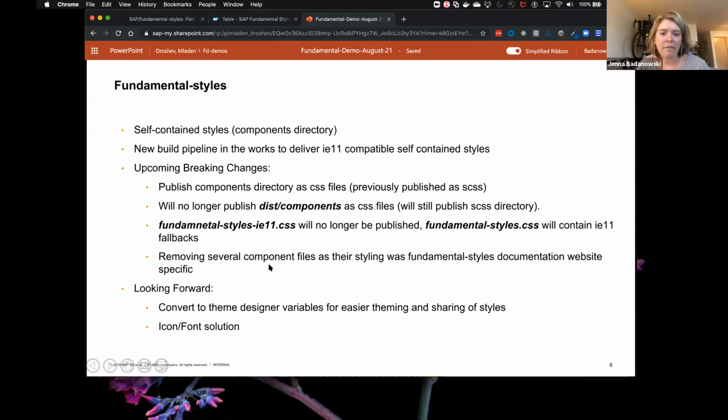We also removed several components from fundamental styles that didn't really make sense to have as components there. While they're still going to exist in the implementation libraries, most of their styling had to revolve around popover and poppers. And in the implementation libraries, popper actually lives separately in the DOM. So those styles were actually only necessary for the fundamental styles doc site. So those have been removed as components, and we'll have a detailed list when we finalize that.